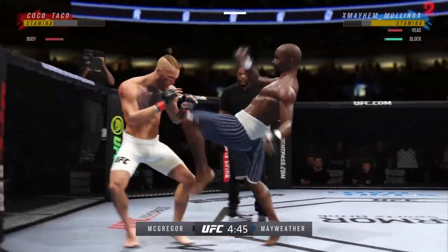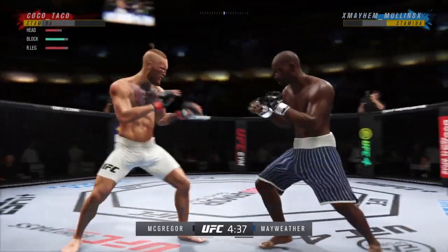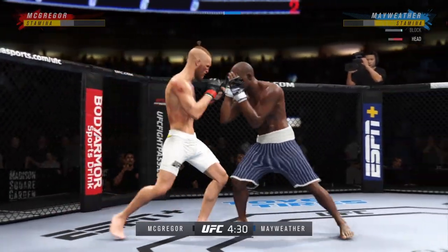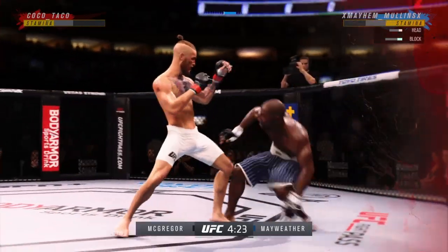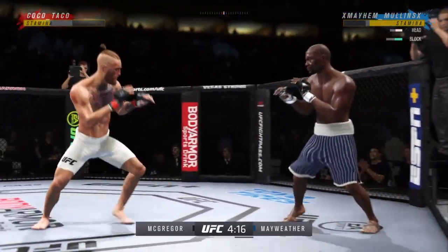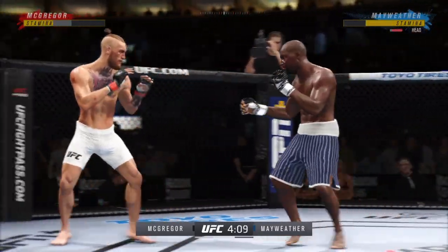See him land the jab there. He's got the reach advantage. He might as well use it. Oh, continuing to work the body to great effect. Nice connection on that punch right there. His opponent's compromised, DC. It's one thing to land a hard shot. It's another thing completely to land a perfect shot. And that was a perfect shot.